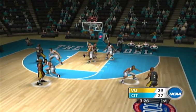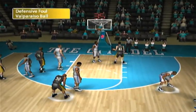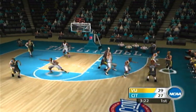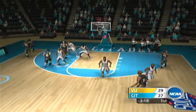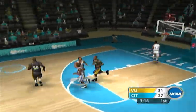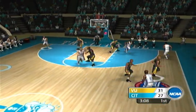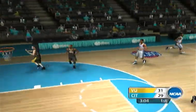The screen being set down low. They go into the low block. Number 3 is whistled for the foul. First team foul. Nice job closing out. Had an open guy in the post and went the other way. Number 3 for 2. The small forward gets the ball. Perfectly executed.